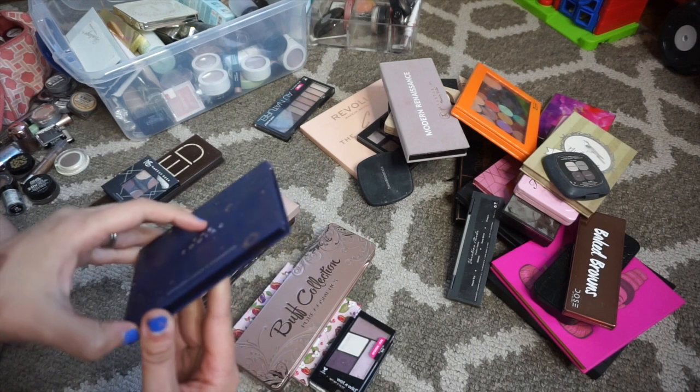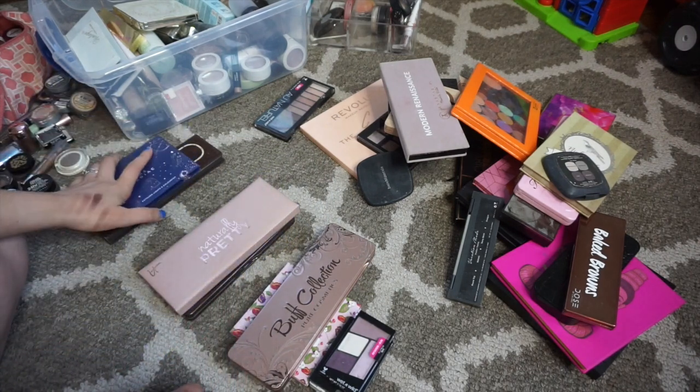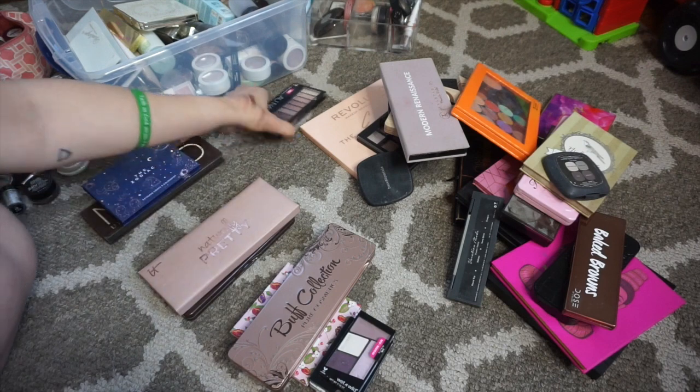And they've even started to get, I haven't tried their pressed glitters and stuff yet, but I'm sure I'm going to be pleasantly surprised with those as well.